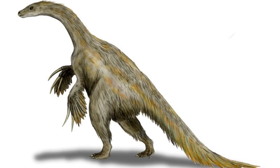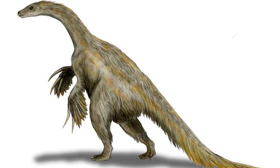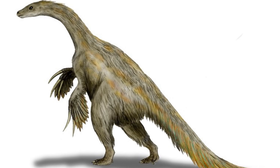It also had a large pot belly, supported by bulky hind limbs and a relatively short, lightly feathered tail. Nothonychus's claws could grow to a length of 30 centimeters, and may have been used to pull down branches that the animal would then eat.